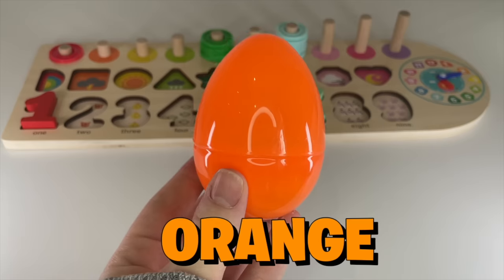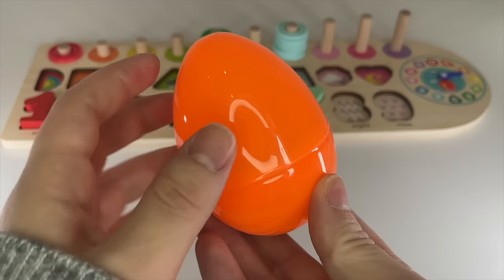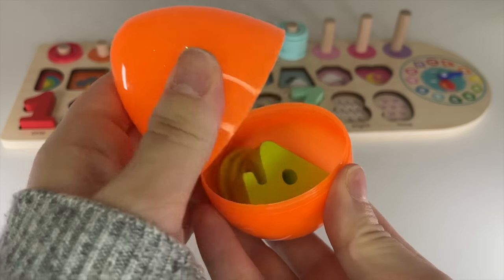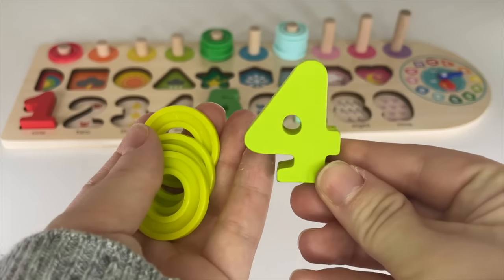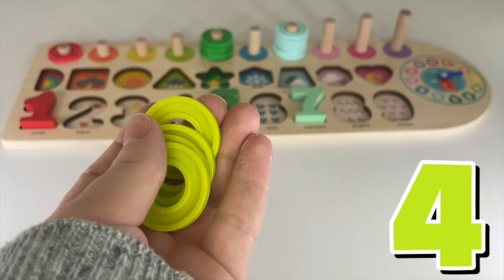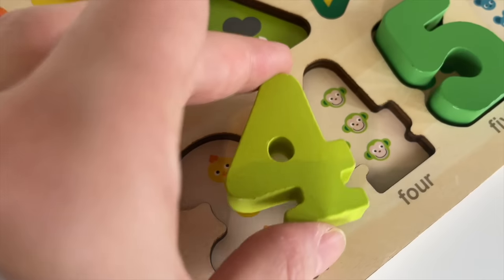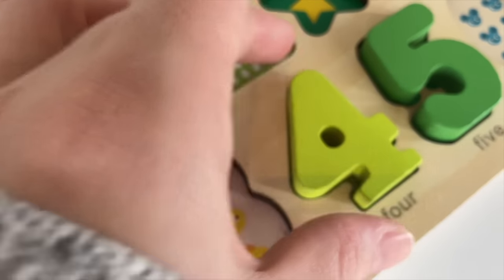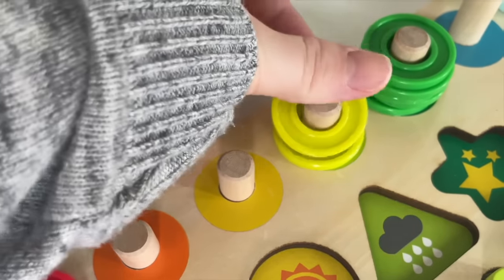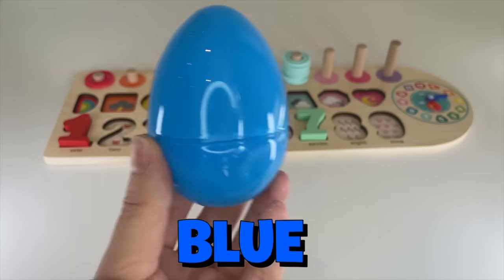Let's see now the orange egg. What number do you think that we're gonna find here? Oh, wow! The number 4. 1, 2, 3, 4. We have 4 monkeys. Let's put it in. 1, 2, 3, 4.